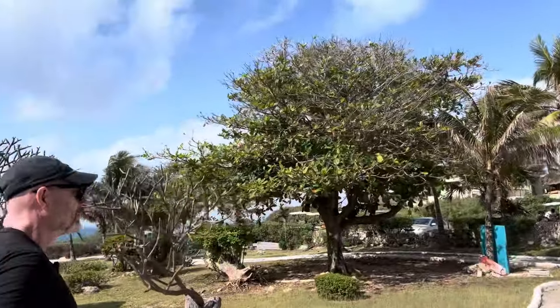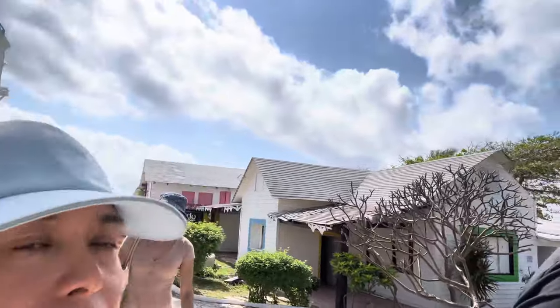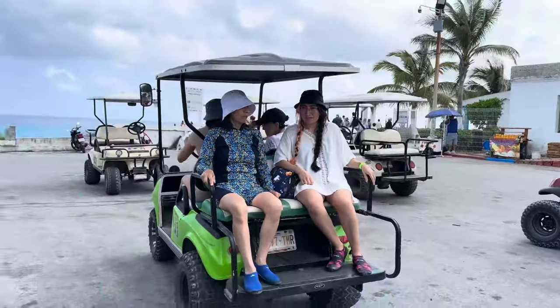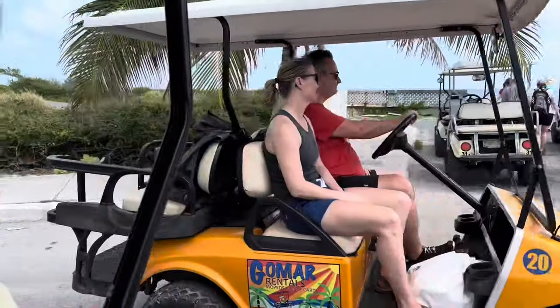Safe here. In fact, there's nowhere to go, and there's zero crime in Isla Mujeres. Everybody knows everybody. There's a traffic jam of golf carts. Thank you. Bye.